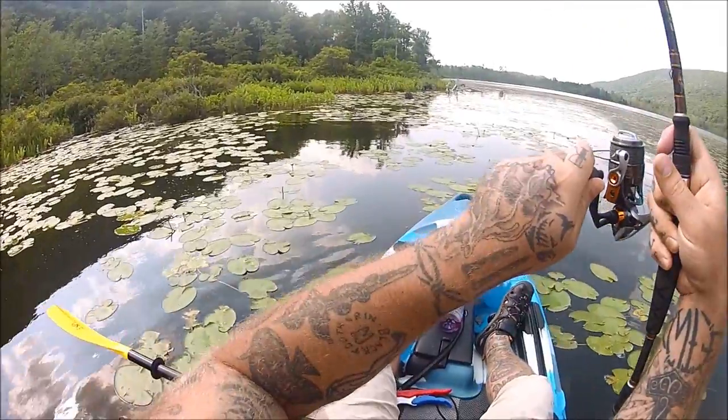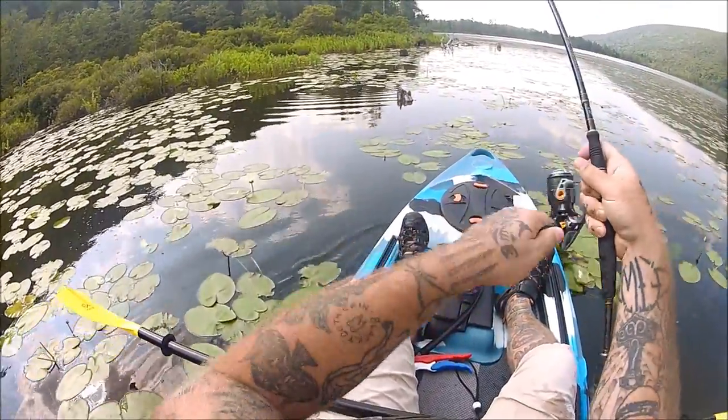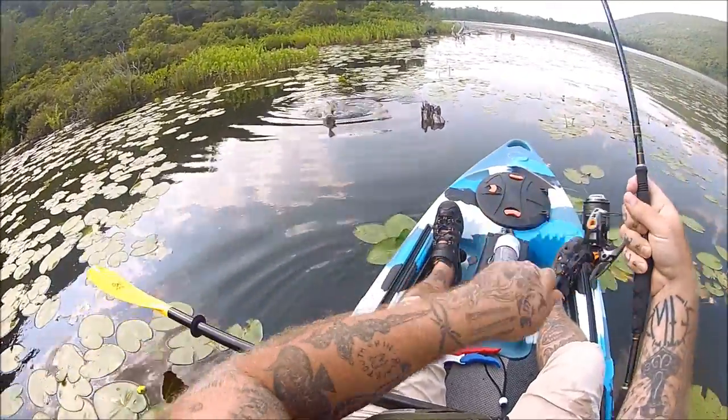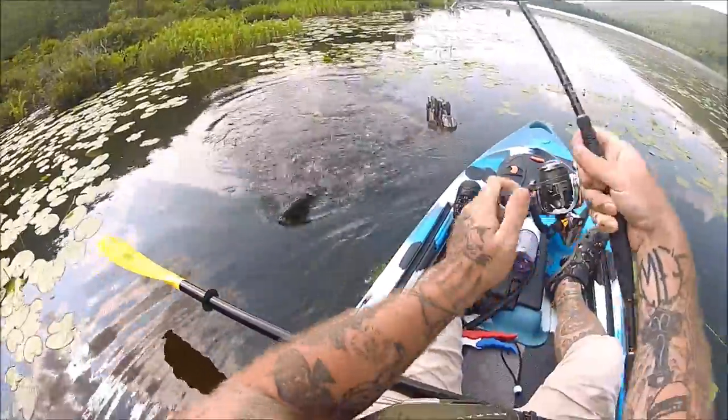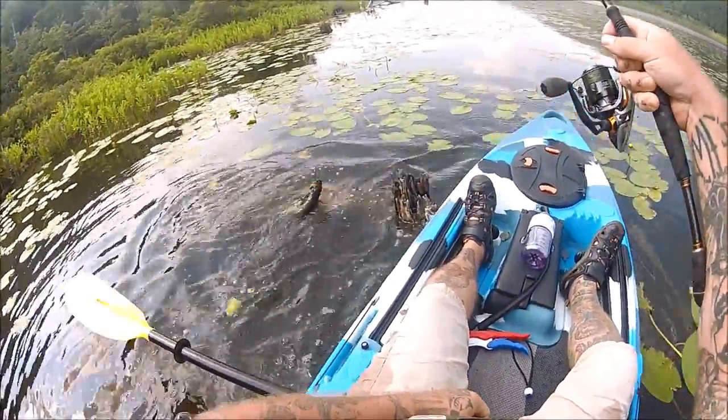Got one on Bart. Feels like a big one. I don't know. It might just be that he went under that tree branch. I can't tell where he is. Yep, he's coming up. That is a slab, guys. You're gonna hit this stump here. That is a chunk. What a bass.